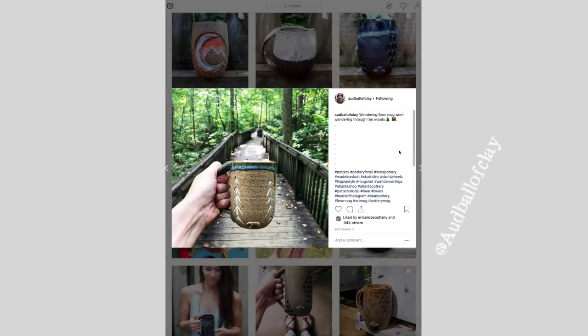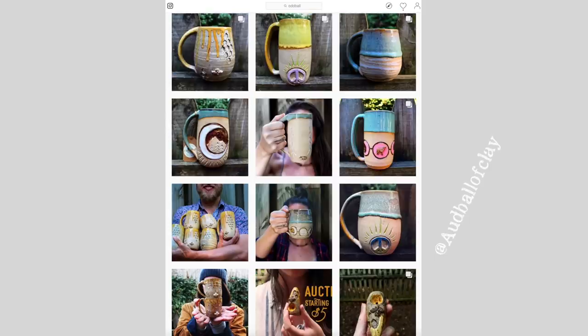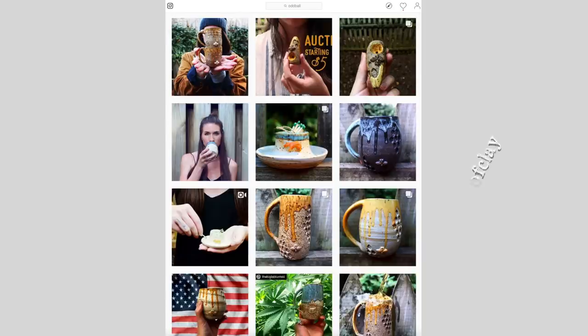So I really like Oddball Pottery. Go check out Oddball Pottery on Instagram. Tell her that John the Potter sent you. Super cool. Okay, number four.